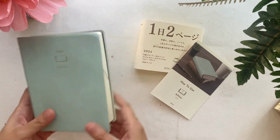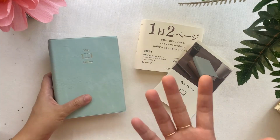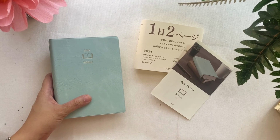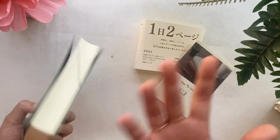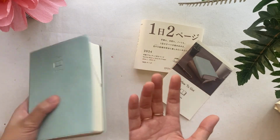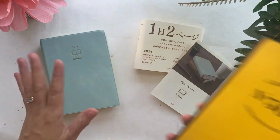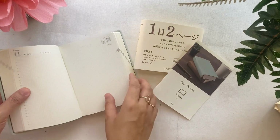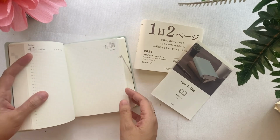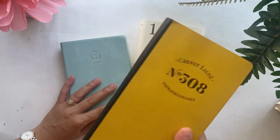Don't get me wrong, I really like this notebook or this journal. If it fit my journal needs, I would definitely go for this, except that I cannot keep it because it has a year title. So if I won't use it this next year, then it will just become a waste. But once I'm done with this notebook, I would definitely try this one for my morning pages, because I really like writing on Tomoe River, and this one will probably work for me if I finish this already.